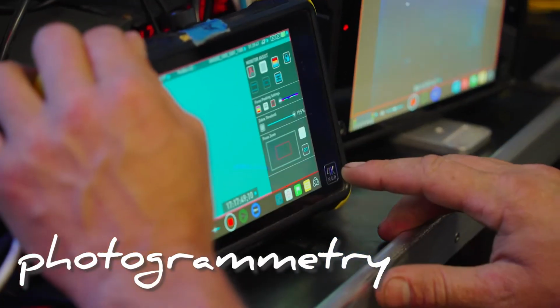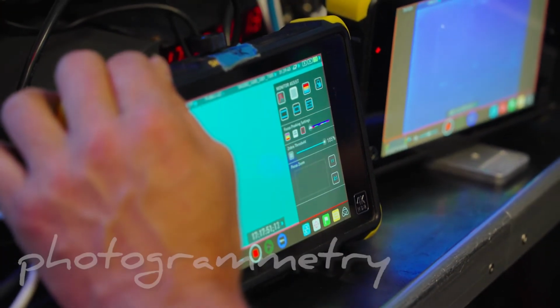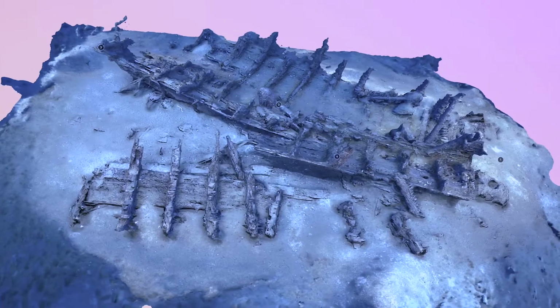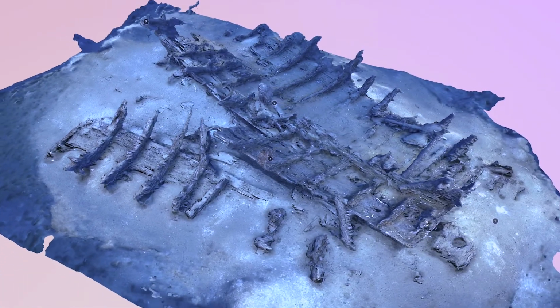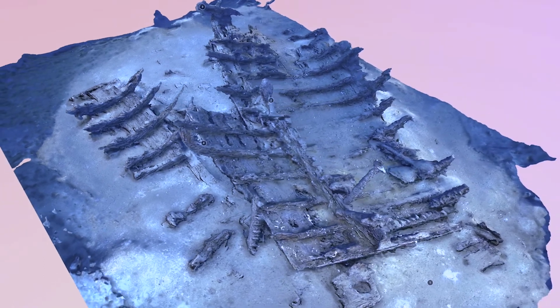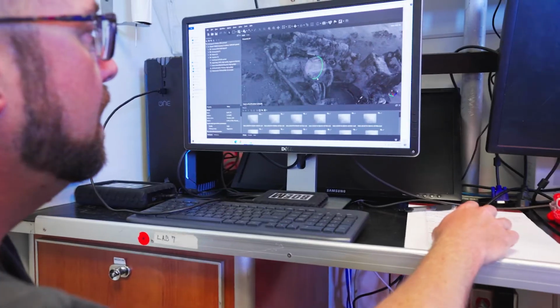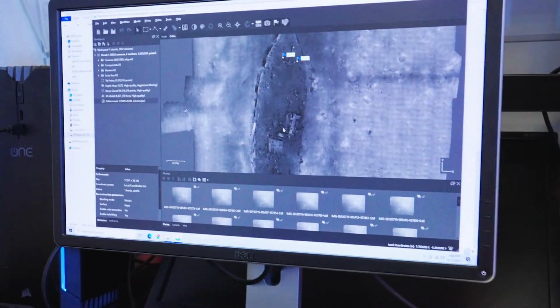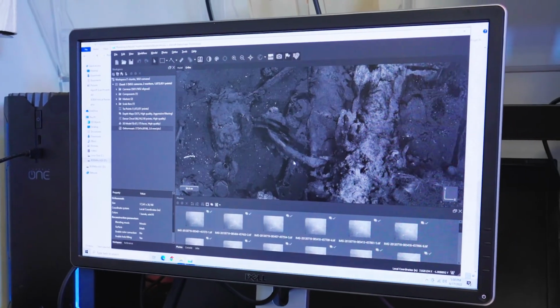You take all of these images and you run them through software. It sort of matches points in each image, and at the end, you have a fairly accurate 3D model that lets you see the entire site. That then we're able to go and dive, map, make images of, play with over and over and over again.